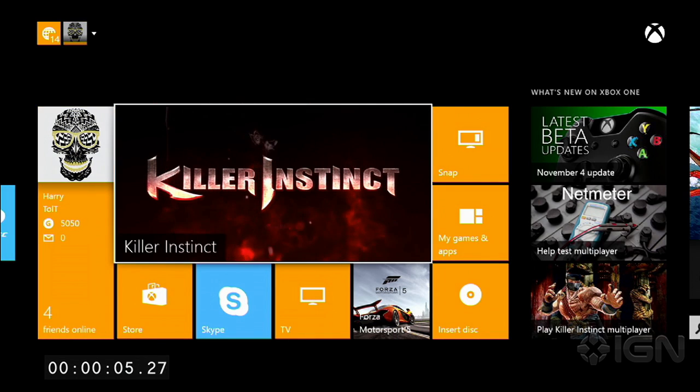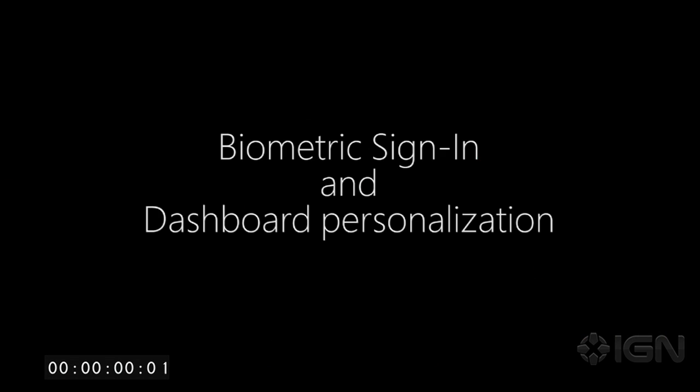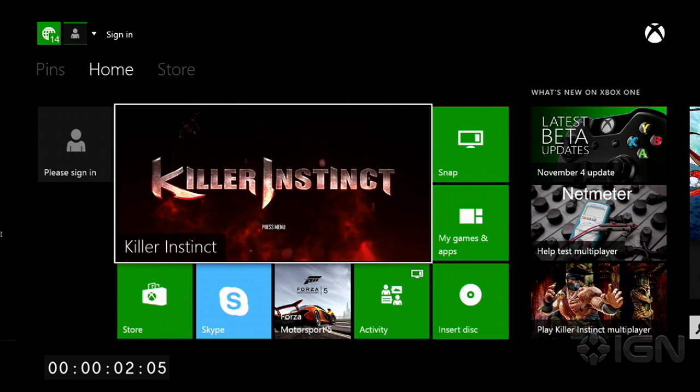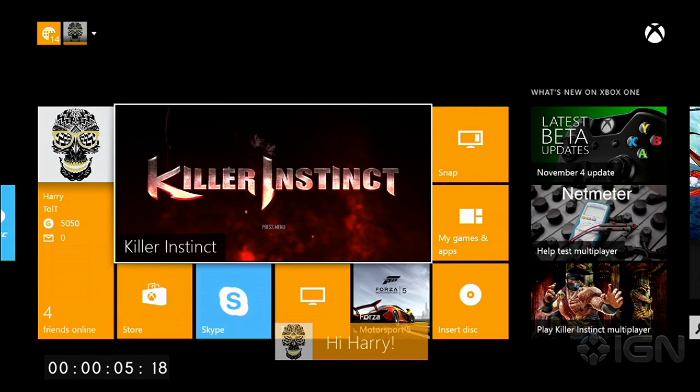So should we start with this biometric scanning? It sounds so fancy. So Kinect can ID you. As soon as you walk in the room and say Xbox on, Kinect will just see you, recognize your face, and sign you in automatically. And if it's already on and there's more than one person in the room, so let's say you turned it on, I walk in. In the upper left, this is where you're going to see the activity showing up.